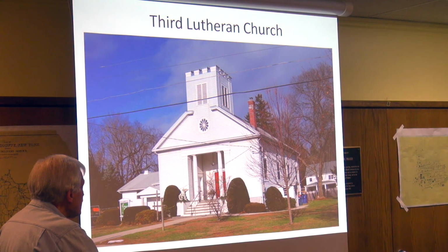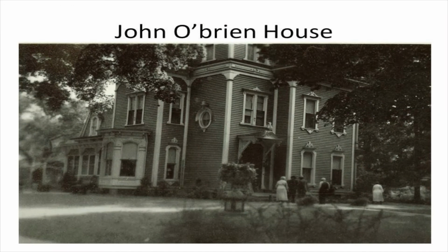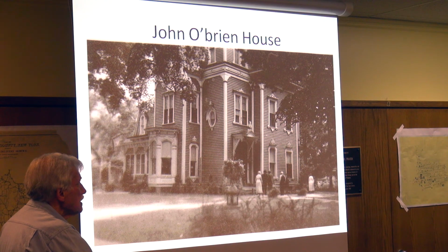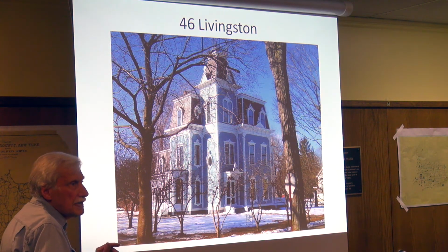All right, a couple more houses. The John O'Brien House, built in 1875, was the first house in the village to use gas lighting. It was built by Mrs. O'Brien's father, Albert Ryder, as a wedding gift. Mr. O'Brien and Mr. Ryder were in the construction business, and they helped build the Rhinebeck, Connecticut Railroad as one of their projects. And this house has just been restored, and it's a Second Empire house.